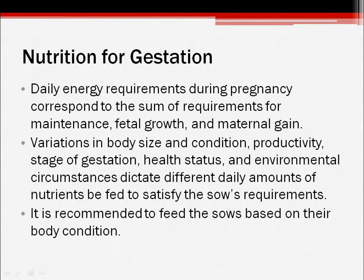The 3 main components that need to be considered for the sow's energy requirements are her maintenance requirements, the growth of the conceptus, and maternal gains such as uterine growth and preparation for lactation. All of these components can be affected by multiple factors such as the body size of the sow, what condition she's in, what stage of gestation she's at, her health status, and her environmental conditions. For example, a larger sow would have a higher maintenance requirement compared to a smaller one.